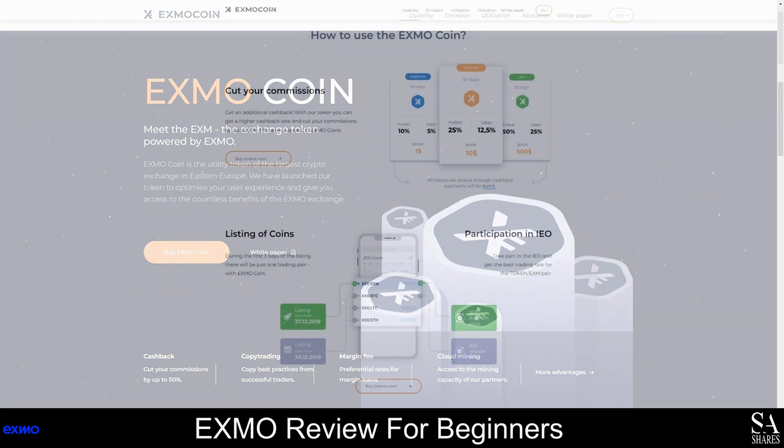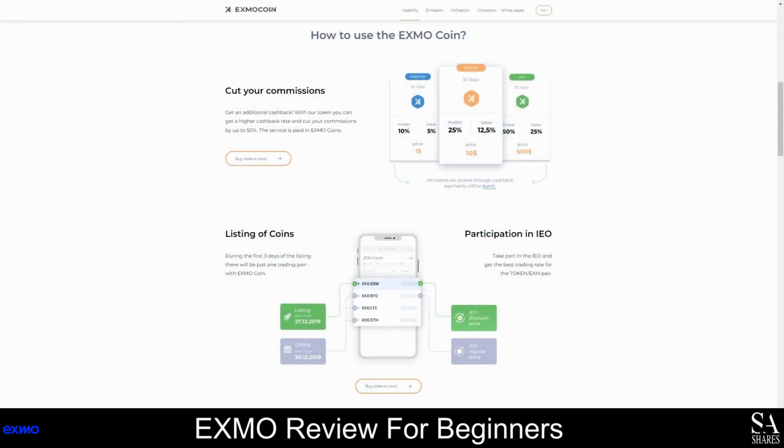You will also be able to vote on token listings, and EXM coin owners can test new features that are added on the EXMO platform. By owning EXMO coins, you will receive much higher rewards through the referral program, and you will also get access to 24/7 VIP customer support.